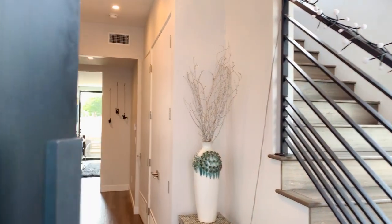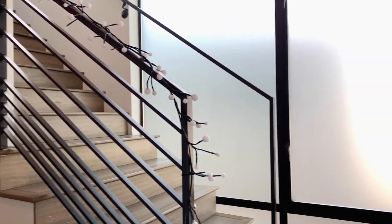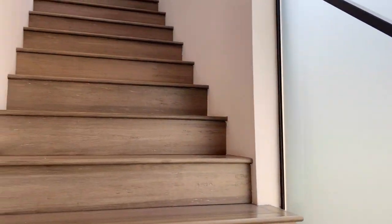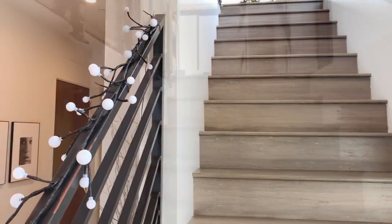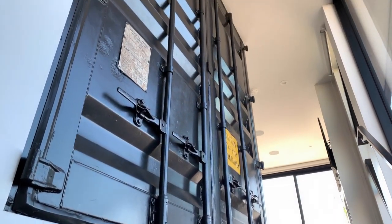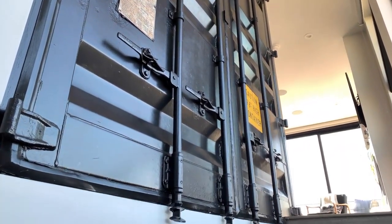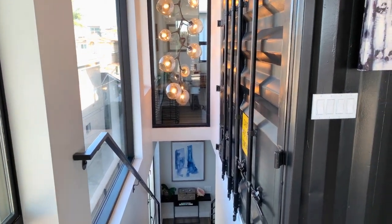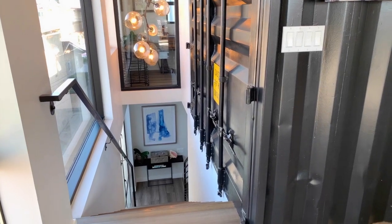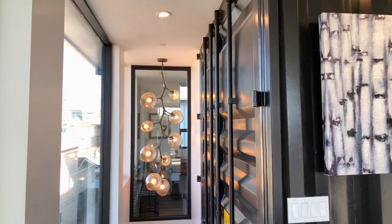Downstairs, as you come in the entryway, there are 2 bedrooms, 1 bathroom, a laundry room, and access to the garage. As we move upstairs, you can see that we used the Catalina fossilized flooring from Cali Bamboo once again. And here is the container door with its original labels in the stairwell, across from a large window so it can still be seen from the outside. And here at the top of the stairs, looking back, you can see a variety of architectural details, including the container door, as well as an interior window into the office.